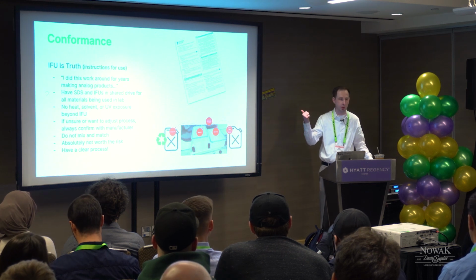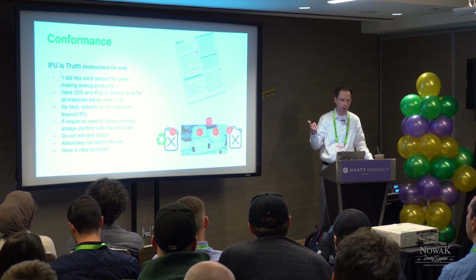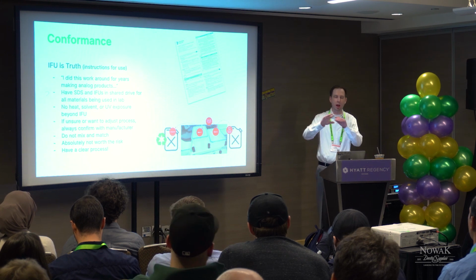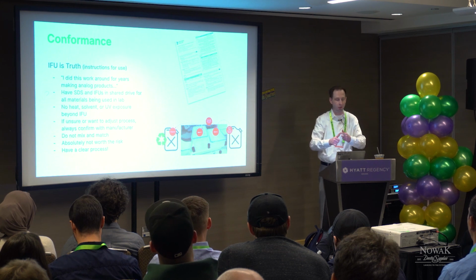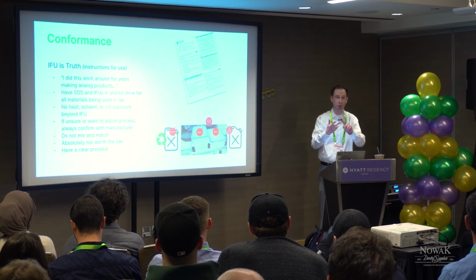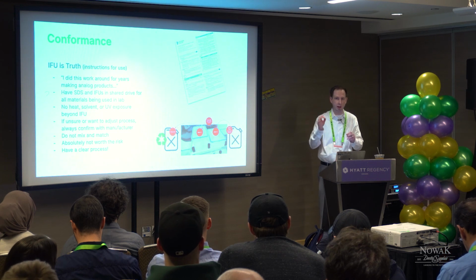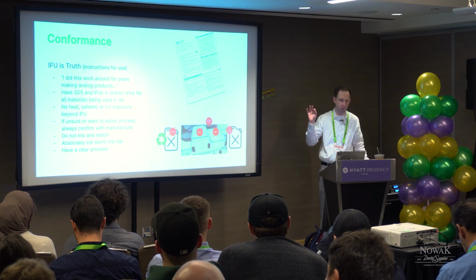There's SDS, which is safety data sheets, and IFUs. Have them available. Make sure the team is aware of them and reads them. They're boring, but read them. They're not that long. No heat outside the IFU. If the IFU doesn't say so, and you're introducing heat or additional solvent or additional UV exposure to the process, that is a deviation from instructions, thus making a non-biocompatible product.